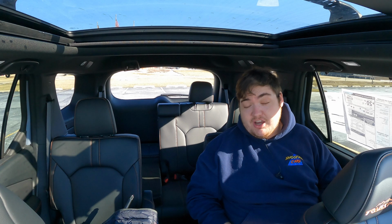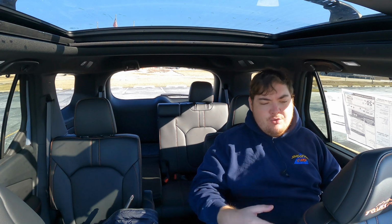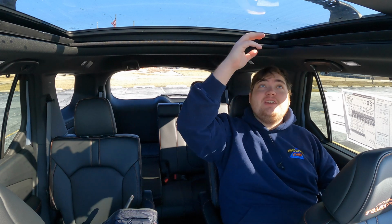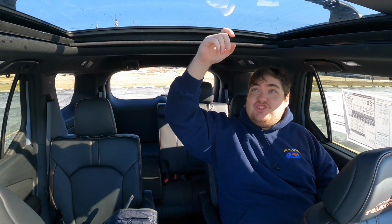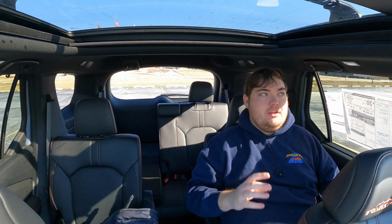All right, so we're in the back of the 2023 Honda Pilot Trail Sport, and a couple of things to note. First of all, knee room is decent. It's not amazing, but it's not terrible. Headroom is pretty good. Obviously, we get this giant glass roof that I love. I really, really like that.